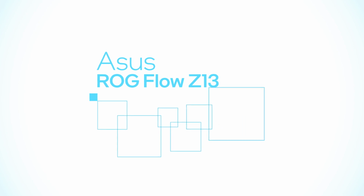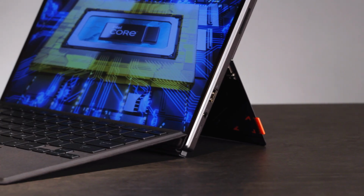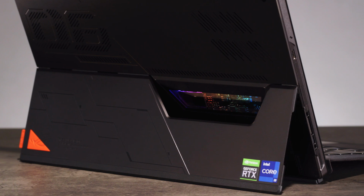This next laptop is all about flexibility. The Asus ROG Flow Z13 is a 2-in-1 device that works both as an ultra-portable laptop and a tablet. Its 13-inch edge-to-edge touchscreen allows quick and responsive gameplay with refresh rates up to 120 Hz.